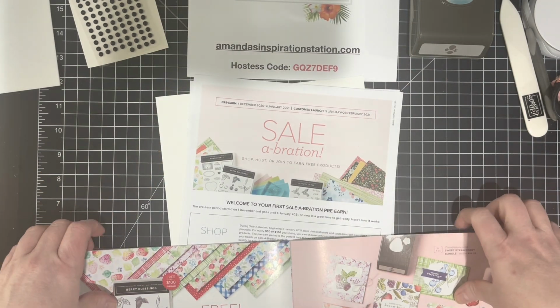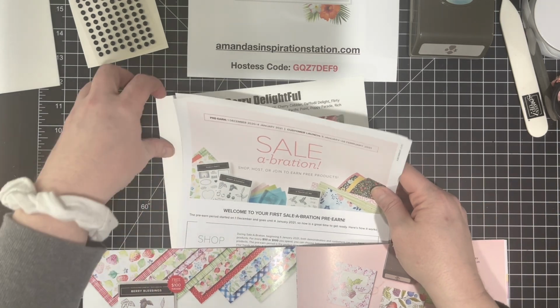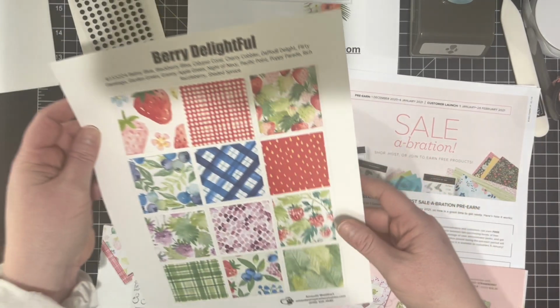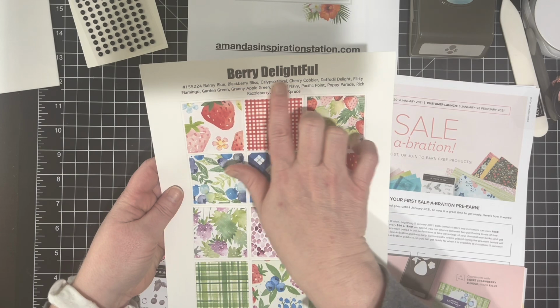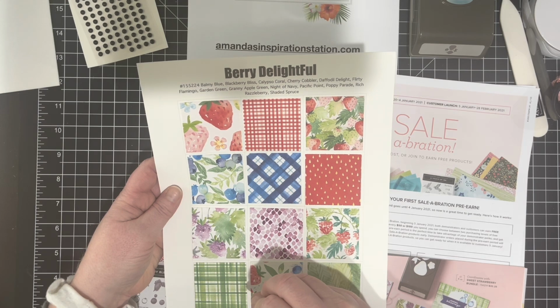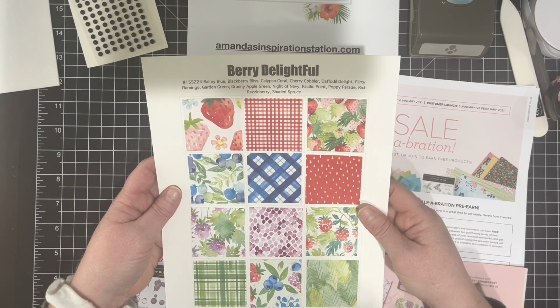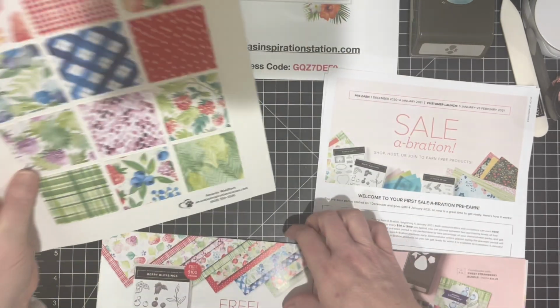Right now, we are currently in celebrations, and February is the last month to do that. And today's project is going to feature designer series paper, which is the Berry Delightful. It is so gorgeous. I love this designer series paper. It's going to make me very sad at the end of the month when it goes away. So you definitely want to get your hands on it. This is bright. It's beautiful. It's pretty. I just absolutely love it.